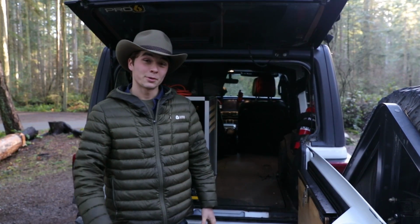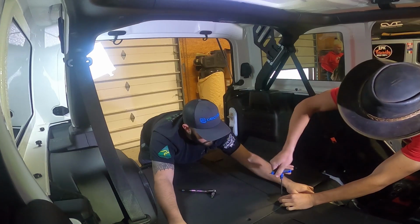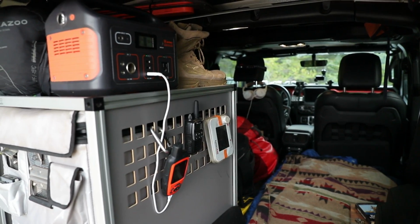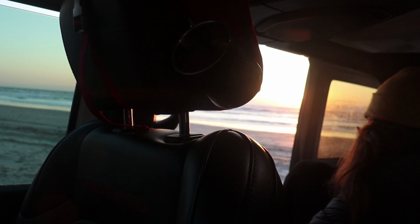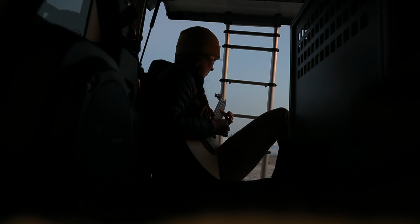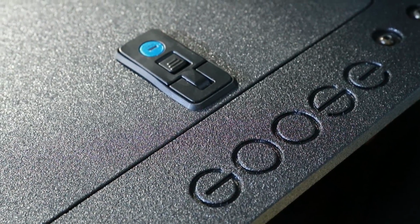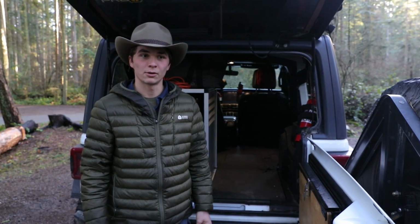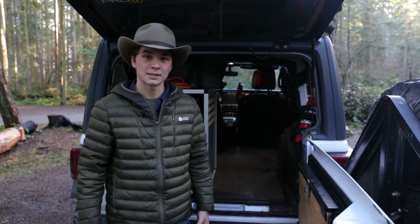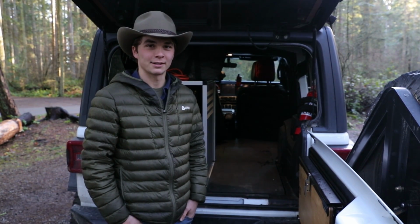Okay, so inside we have Goose Gear's 60% seat delete and their sleeping platform. These things have been super great. Caroline sleeps in here every day when we're on the trail, and she really likes it. It's a nice, secure place to sleep. And then of course the storage in the front where the seats used to be, there are 2 storage panels that access where your feet would go, so you have a big, deep storage area for stuff like recovery gear or medical equipment or something you want kind of in a safe place where you know you can access it. It's been a really great product over the past year, and it's going to last for a long time.